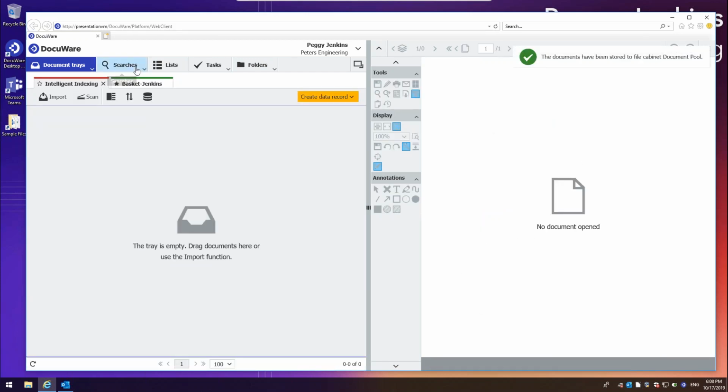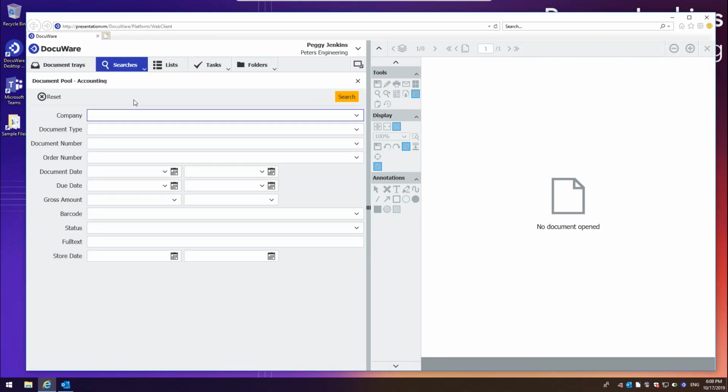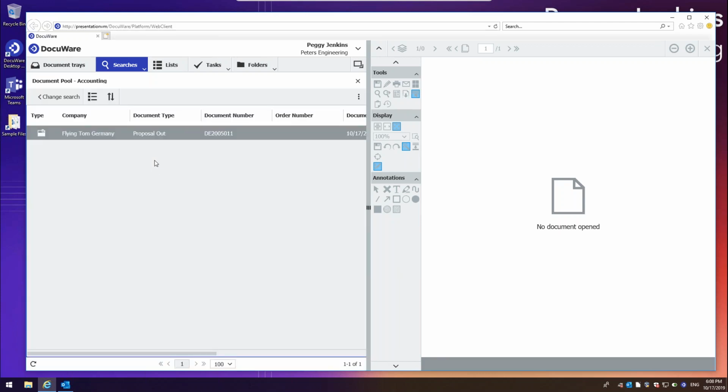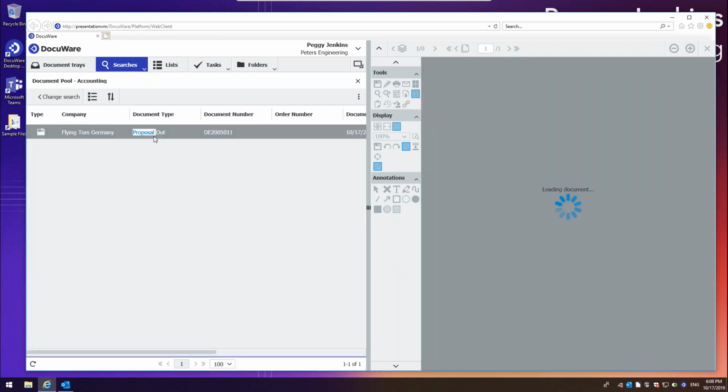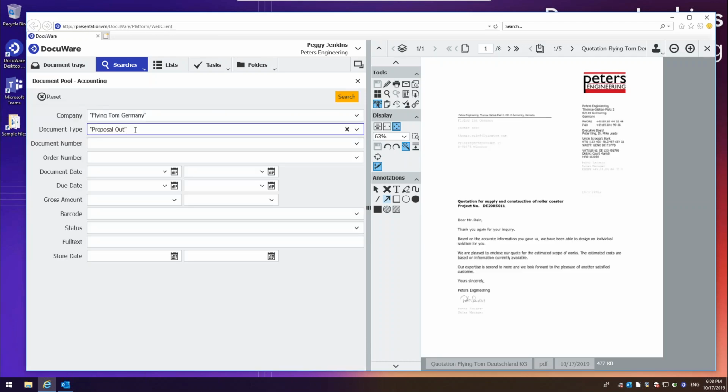Now let's go back and do a search on that document. So now I want to find that document. I just go in here and start typing, flying, and there's the entry that I put in there. Now we know that this document type was a proposal out, so we're going to go ahead and click on search, and there's the document we just stored. I narrowed my search down, and I'll go back and do that again by putting in the proposal out.